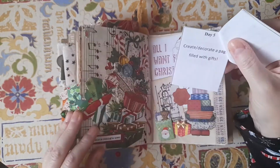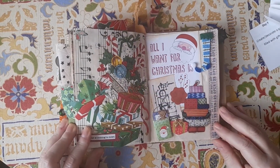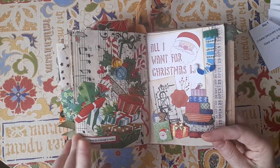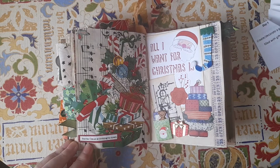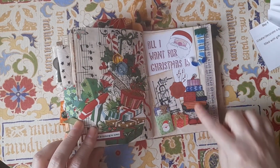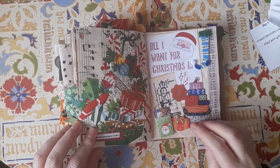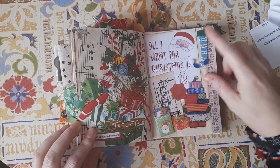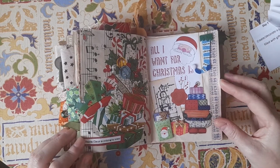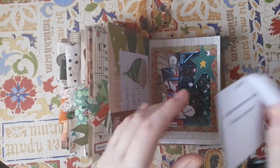Day 5, decorate a page filled with gifts. So I went for it. I've got a lot in my stash, lots of stickers. These are 3 different ephemera pieces that got a vintage retro style from Anna Griffin. Put Santa Claus is coming to town. Little All I Want for Christmas. Little sticker I've been saving for ages. This teddy bear and card actually comes out of the bag. How cute is that? Toy soldier stamp. This says, do not open until the 25th. So I just did a whole page of gifts, of things in my stash. Literally using up what I have.